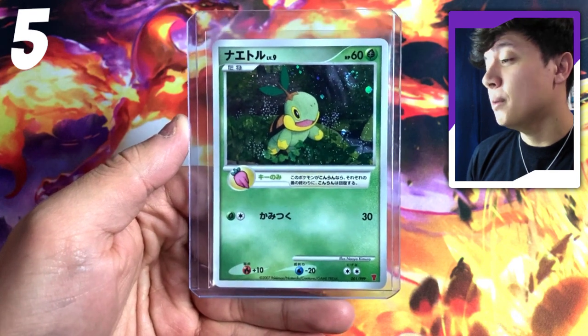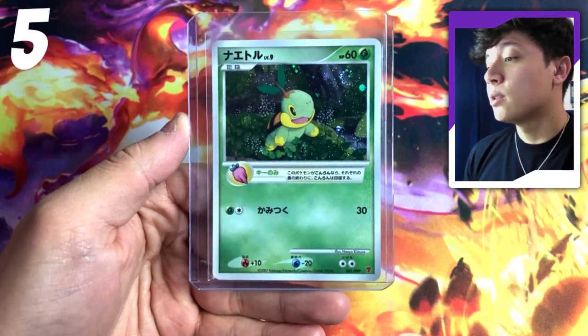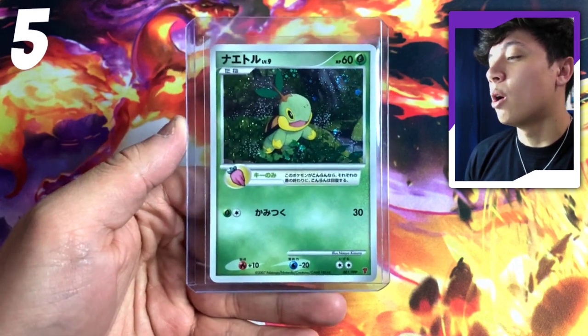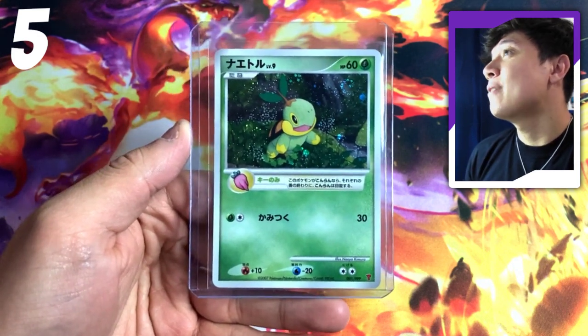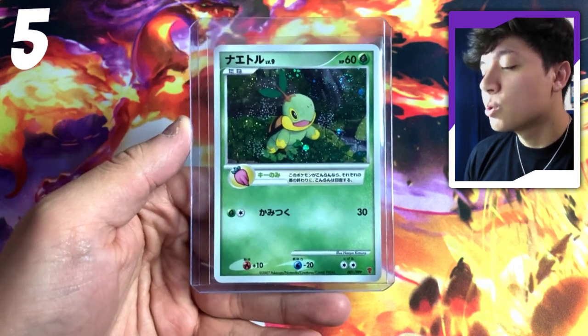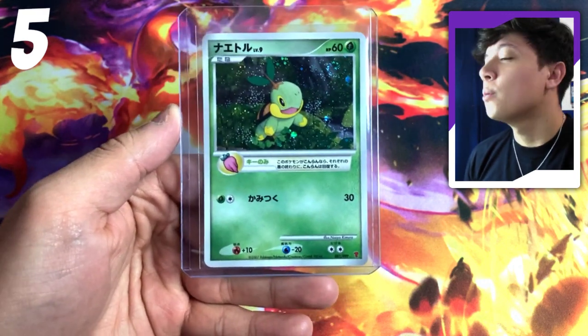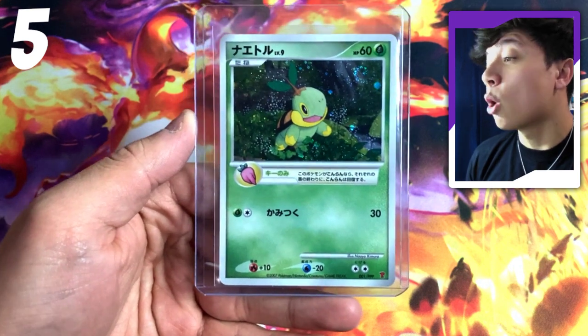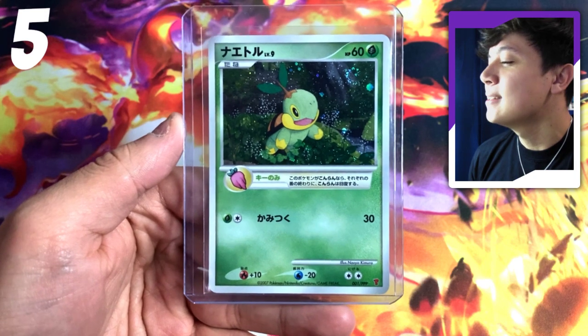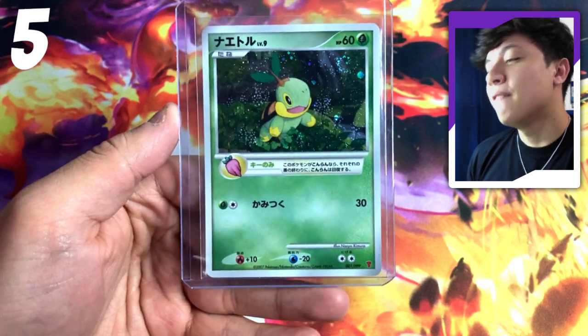Now, Turtwig for me is one of my all-time favorite Pokemon. Turtwig is actually my starter, you guys. Turtwig started this journey for me all the way back in 2006-07 when Diamond and Pearl was dropping, and I went to the store to get my copy of the game. Turtwig was my starter, my very first Pokemon. And this is my all-time favorite artwork of Turtwig. I think this is the most beautiful Turtwig card there is, and is my number 5 favorite card that I own, you guys.